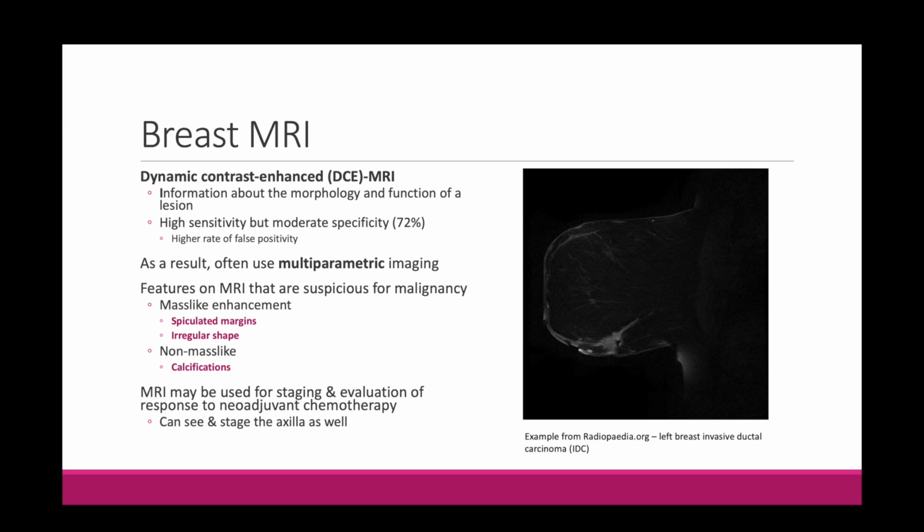And then the last form of imaging that we should talk about is a breast MRI. So when you hear about breast MRI, a dynamic contrast enhanced MRI, oftentimes a multi-parametric MRI, is what is used. And this can give deeper information about the morphology of a lesion. MRIs tend to have high sensitivity but moderate specificity, so a higher rate of false positives. And so that's why we use multi-parametric imaging. Features on MRI that tend to be suspicious for malignancy: any kind of mass-like enhancement, often if they have spiculated margins or an irregular shape, or even non-mass-like calcifications can be suspicious for malignancy. MRI is often used for staging and evaluation of response to neoadjuvant chemotherapy. It also allows us to see and stage the axilla as well and assess the response.